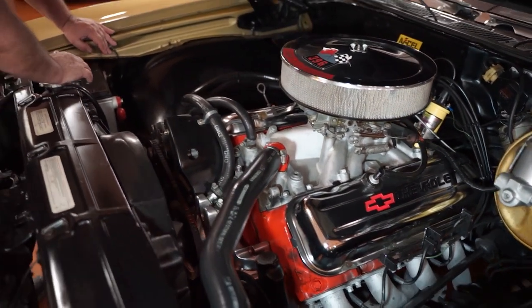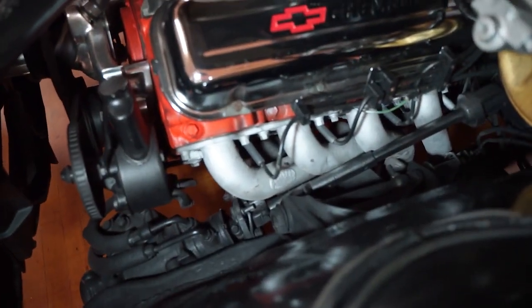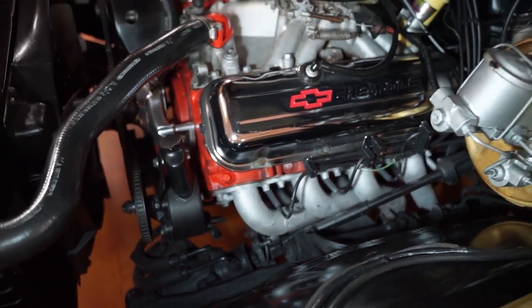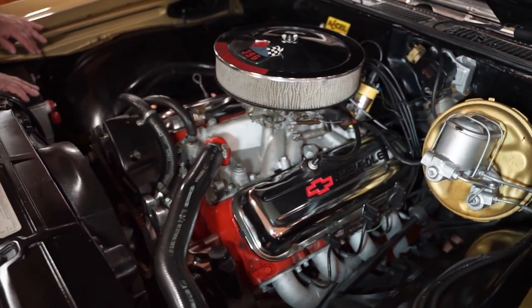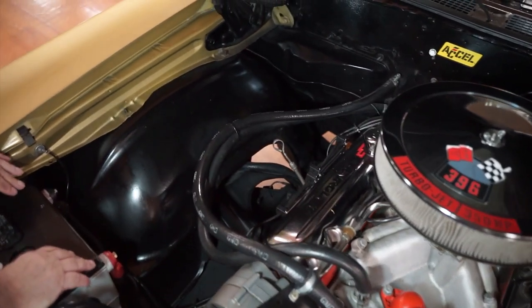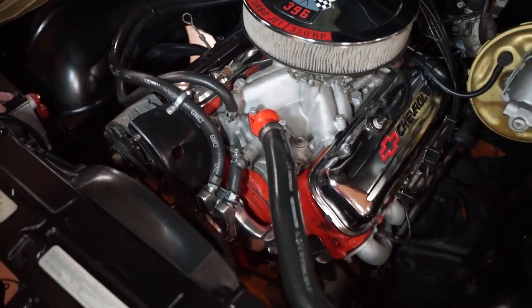Has a set of really large tube headers on it. I'm going to call them 2-inch. They may even be a little bit larger than that. They may be 2 1/8-inch diameter headers. Conventional distributor in it, GM point-type distributor in it. Conventional plug wires also. The water pump's been replaced. It looks like a polished aluminum one on it.